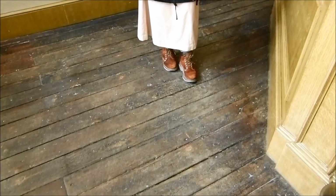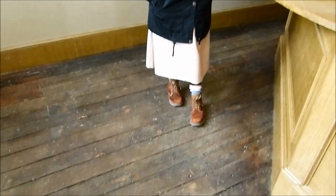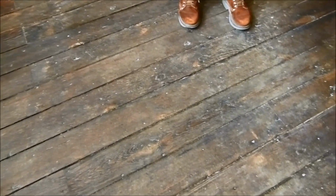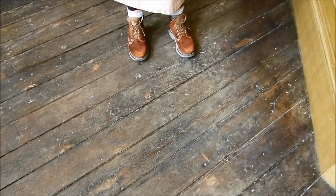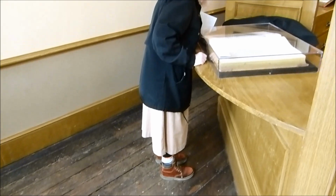There's Diane's feet. She's looking at the floor. Check out that floor, will you? Isn't that cool? Even the knots and everything. I'd like to withdraw $2 so I can pay my property taxes, please. Thank you.